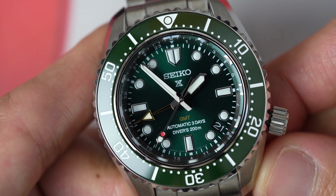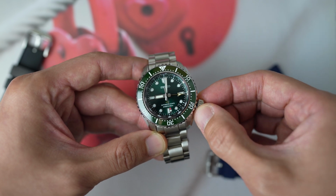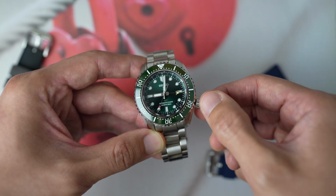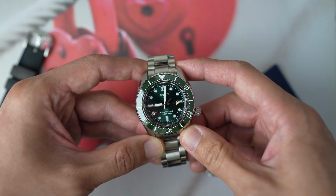So it really depends on your lifestyle to see which GMT movement is right for you. The next time you're in the market for a GMT watch, ask yourself if you really need the jumping hour hand, or will an independent GMT hand be more convenient?